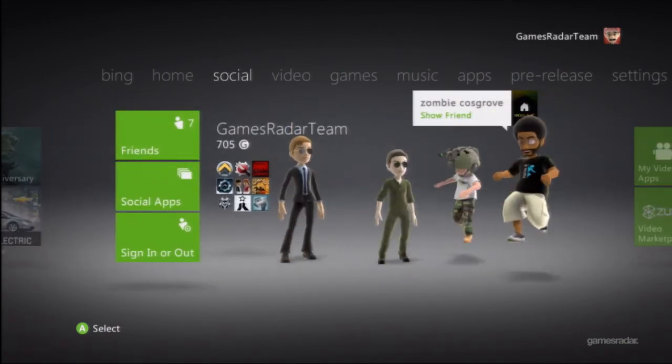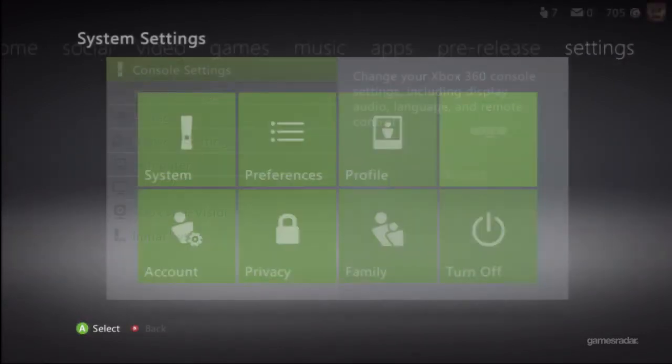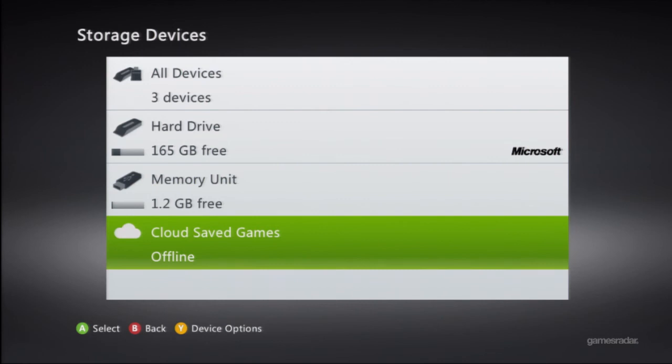And then one last thing we should probably show you, the thing I'm most curious about out of everything. Yeah, this is going to be really helpful. All the way back, hidden here in the system settings under storage, there it is: cloud saved games.